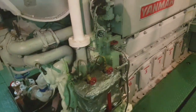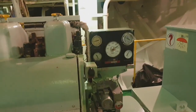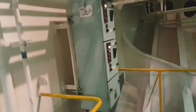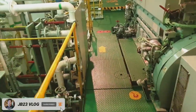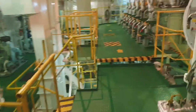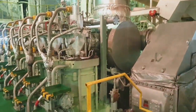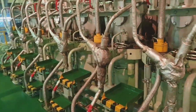So as you can see, guys, in my previous vlogs there are always 3 generators, guys, but in this engine room there are only 2 auxiliary engines, guys. But these generators are about 500 kilowatts, guys.